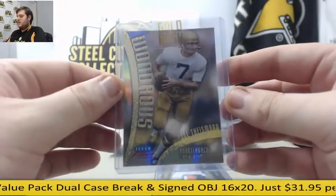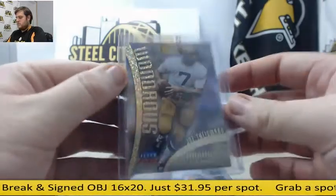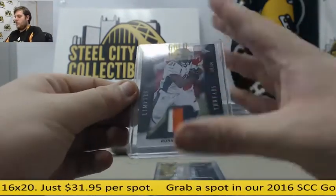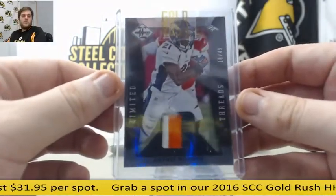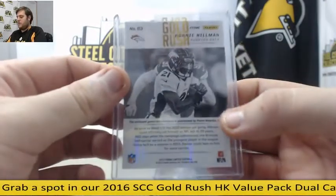Joe Theismann. For the Irish, Joe Theismann from Fleer Focus Football. Going to the Broncos out of 49, Ronnie Hillman. 18/49, Ronnie Hillman.